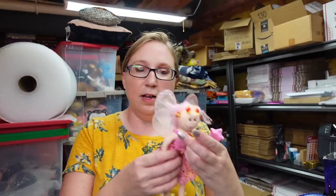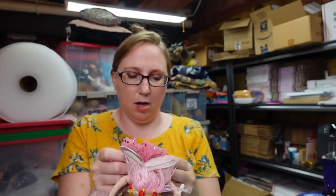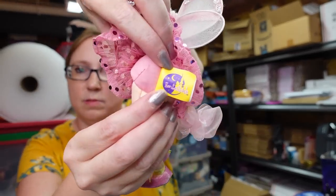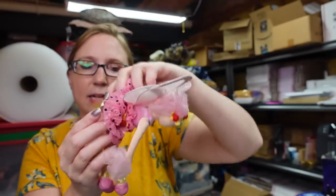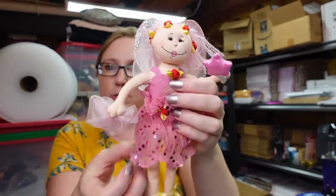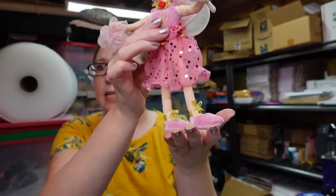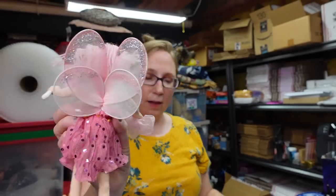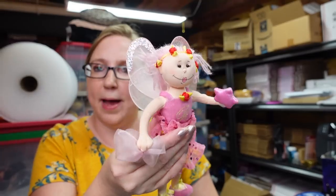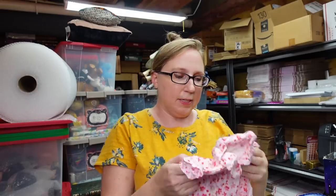I got this doll. I thought she was so cute. I've never heard of these before. These were called Fantasticals. That's what the little touch tag says. I think they were made in Australia, but just a super cute little cloth fairy doll. I just thought she was so precious. So I picked her up at a yard sale. I paid $1 for her and I put her up as a buy it now for $19.99.